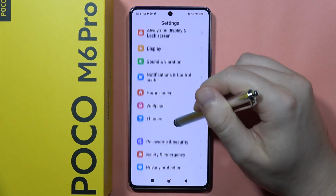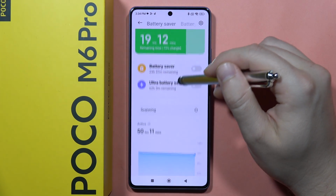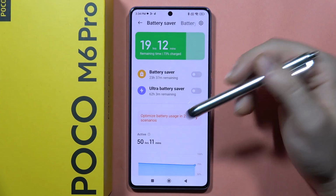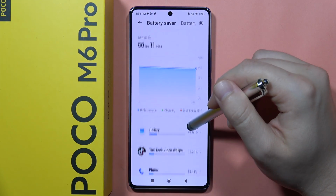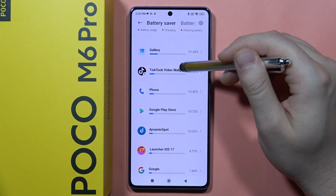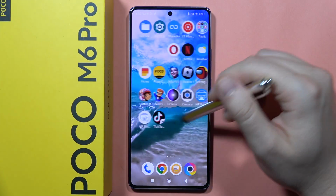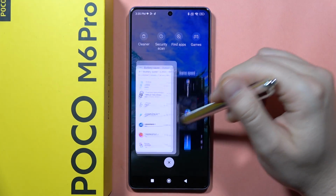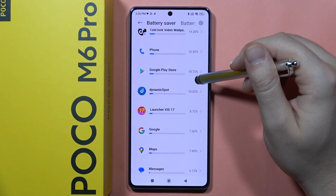In this smartphone, when we scroll down and go into the battery, we can check which application drains the most of our battery. So here when you scroll down, you can see that in my case, there's the TikTok video wallpaper. That's this wallpaper that is taking a lot of battery from my phone. So if you want to save your battery, it's highly recommended to turn off some of these features.